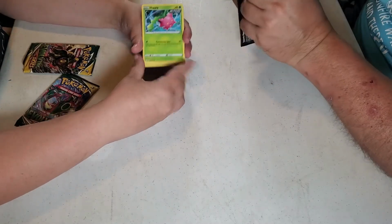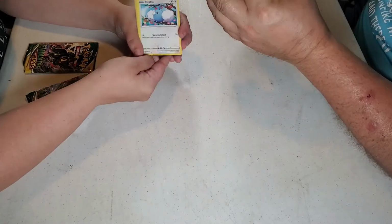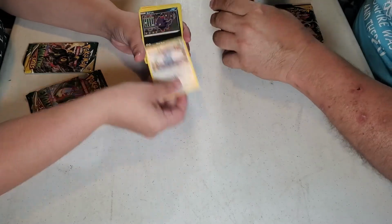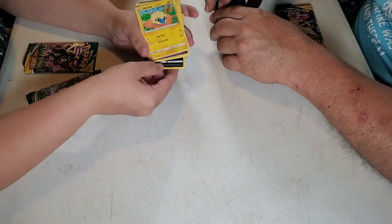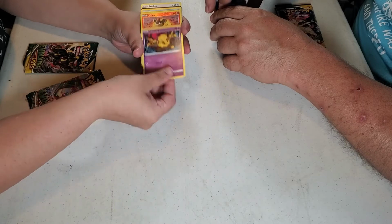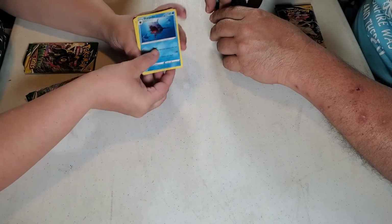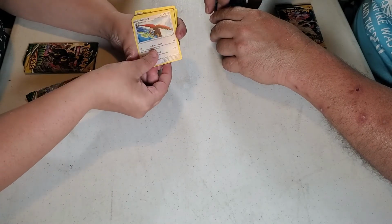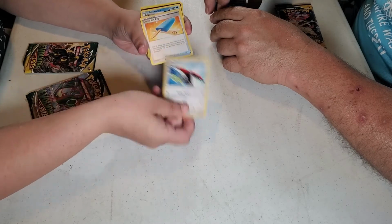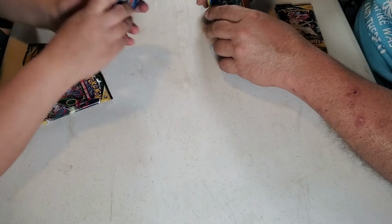Got Hoppip. Oh yeah, this is Evolving Skies, by the way. Hoppip. Swablu. Zorua. Mareep. Drowsy. Litleo. Reverse foil. And the rare is Shrapido. Fire Energy. Not a great pack. Braviary. Lucky Ice Pop. And Tenacruel, and then the code.